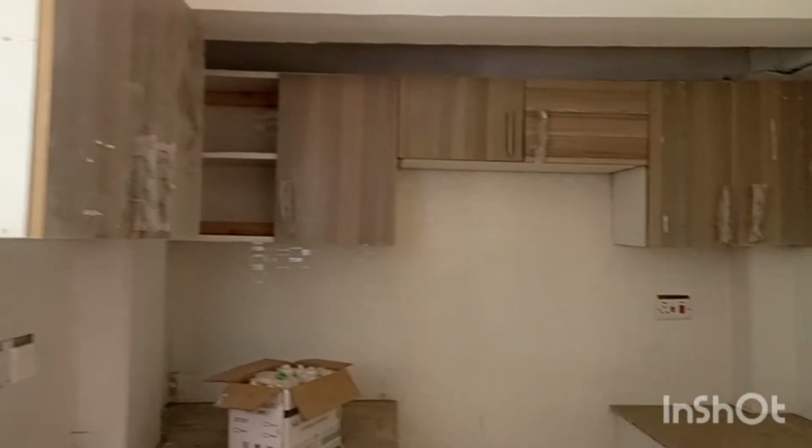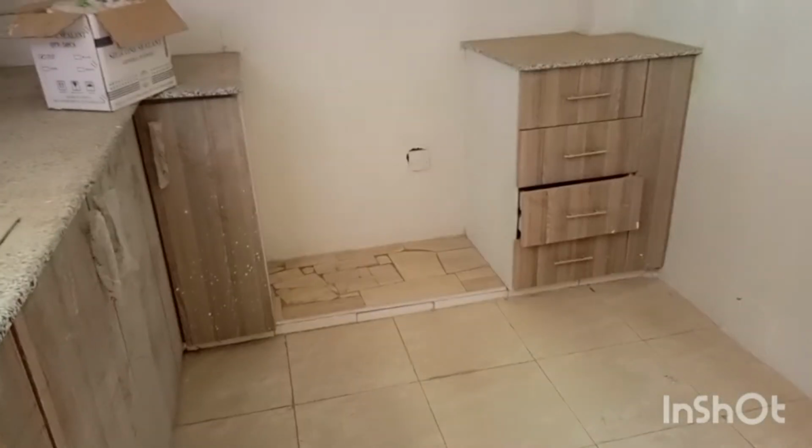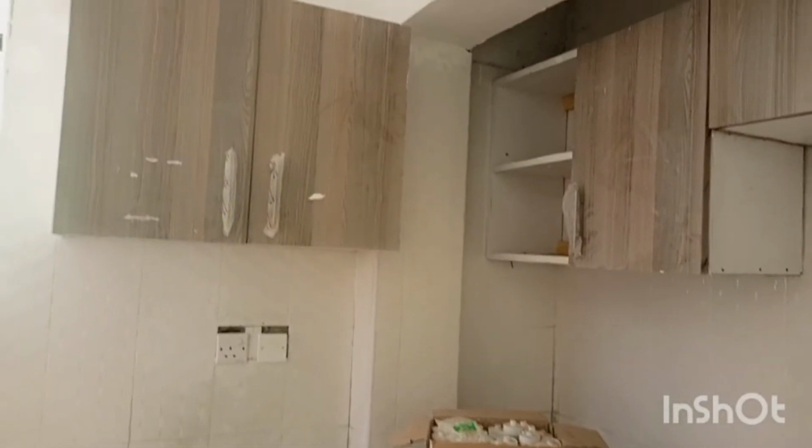But in this video, we are going to show you places where there are new buildings that have never been occupied before being built. And as you can see, the owner of this building was very generous when it comes to space. Everything in this house is very spacious. As you can see, this kitchen is very huge, very spacious.